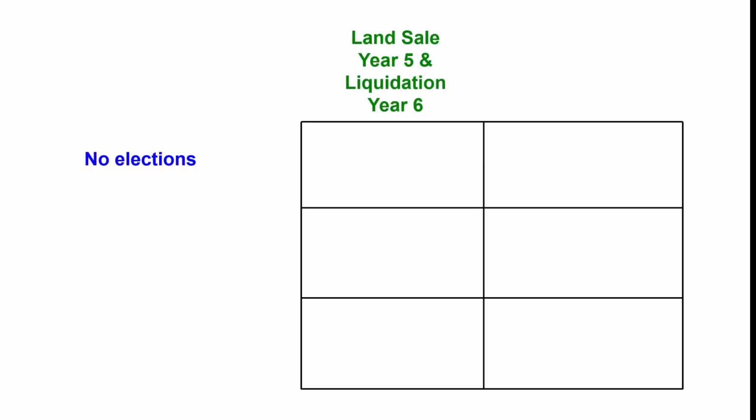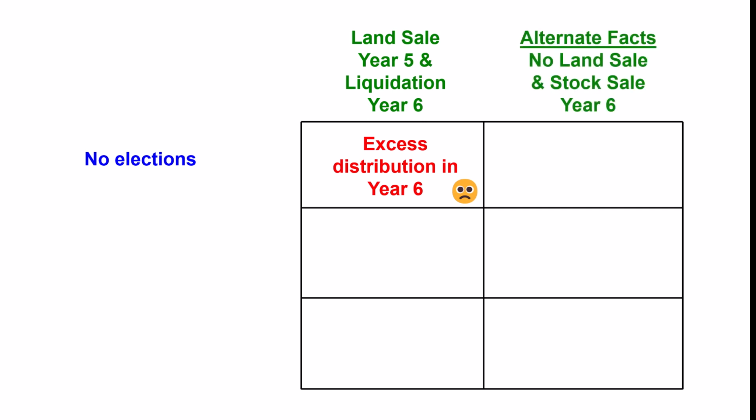So in this situation, Betty did not make any elections. And in the first column here, we've got the land sale in year 5 and the liquidation in year 6. And there was an excess distribution in year 6. That's a bad answer for Betty. And then under the alternate facts, there was no land sale, but there was a stock sale in year 6. That also was a bad situation for Betty. She's going to have an excess distribution taxed at our highest marginal rate plus an interest charge.